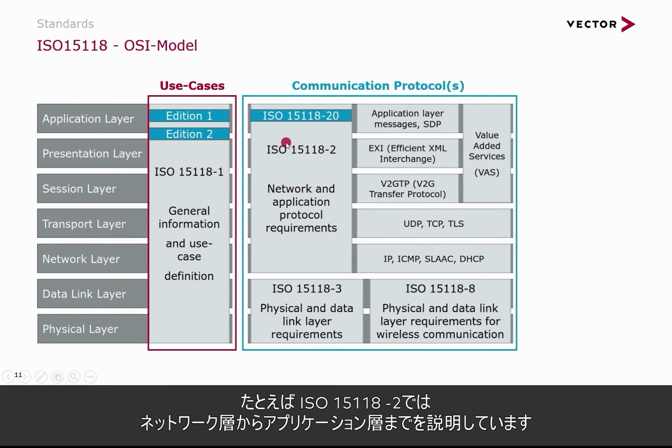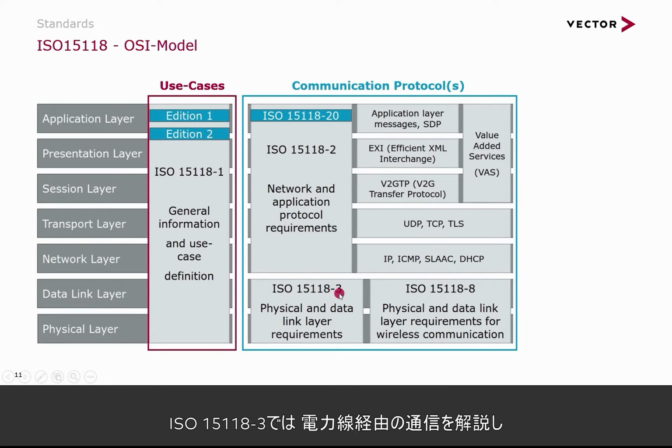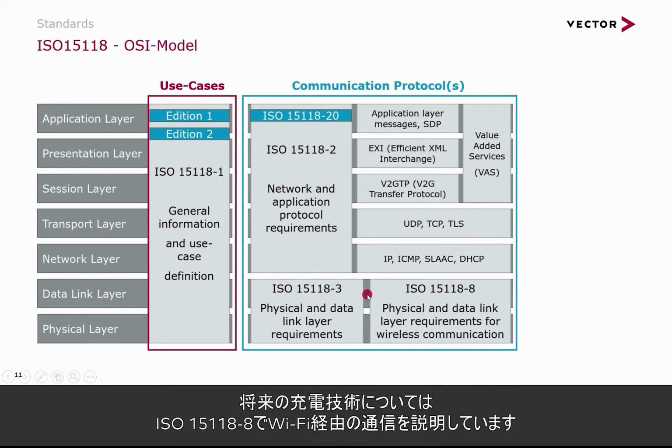And then there are several documents that describe the different network layers. -2, for example, describes the network layer to the application layer. The -3 document describes the communication via power line. And for the future charging technologies, we have the -8 document, which describes communication via Wi-Fi.